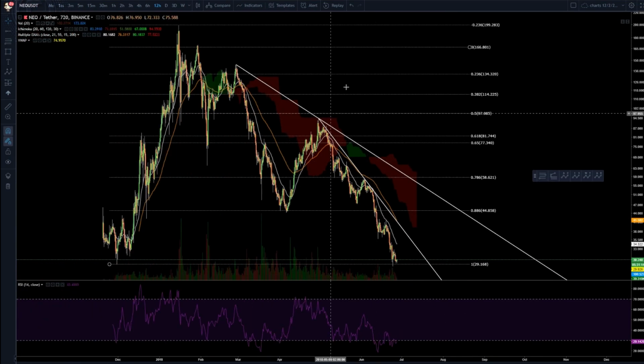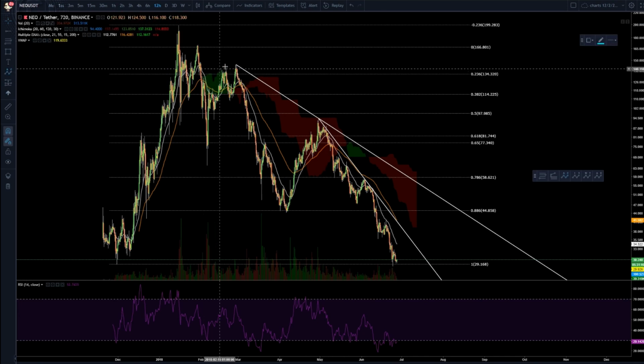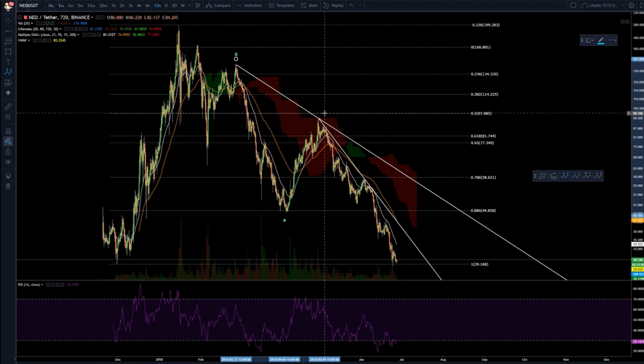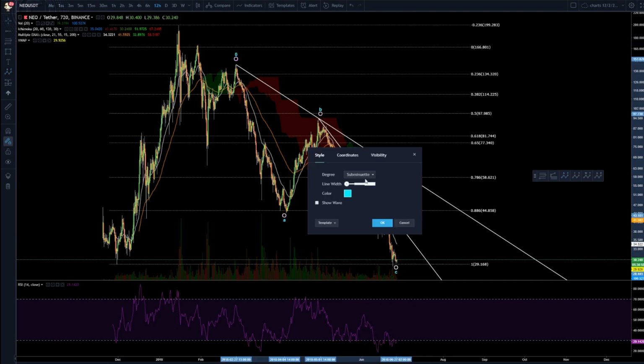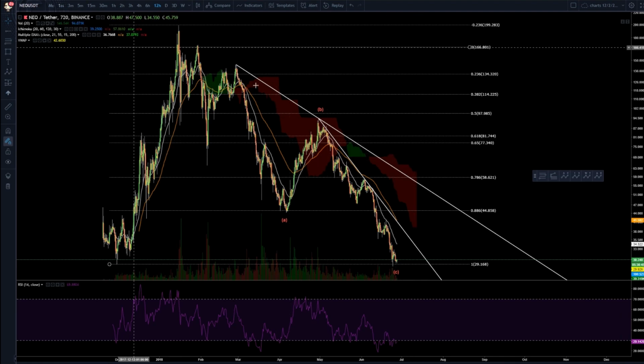Can I do Elliott wave on here? It's hard. It's really hard. What I can see is potentially that we have something like this going on here. You have an ABC. That's a potential. Let's put that on minuet, and we can put that in the red color. That is what could be going on here.